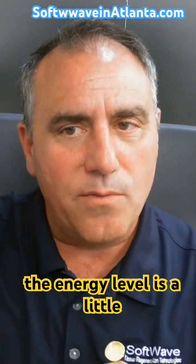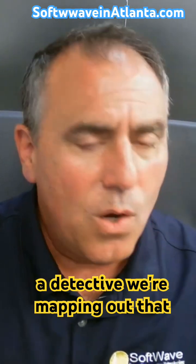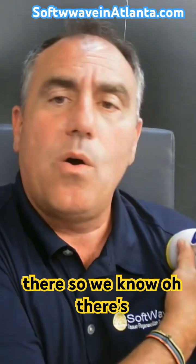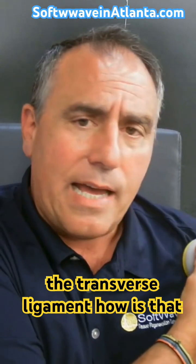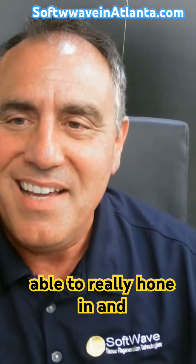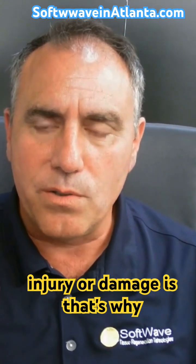So the energy level is a little higher at the diagnostic, as we're teaching them to be a detective. We're mapping out that area, and there's a biofeedback component where the patient will say, "Oh, right there." So we know, oh, there's the bicep tendon. Then we test the transverse ligament. How is that? Oh, the deltoid tuberosity. All these different areas, right? So we're able to really hone in and pinpoint where the true source of injury or damage is.